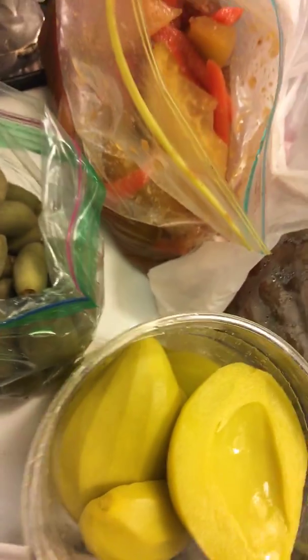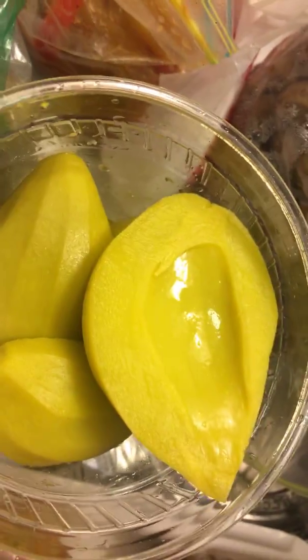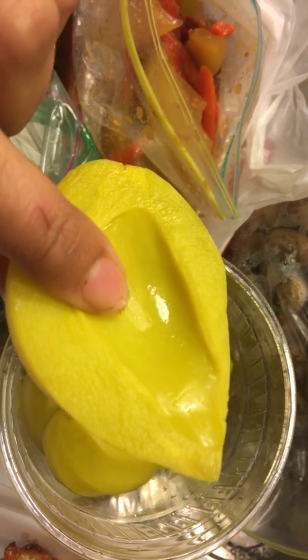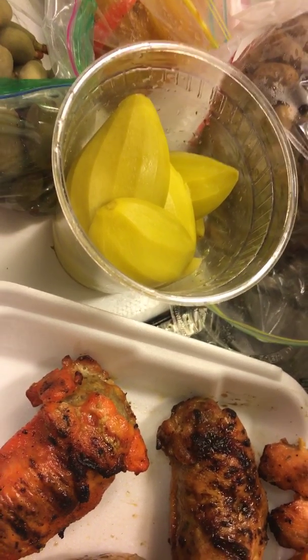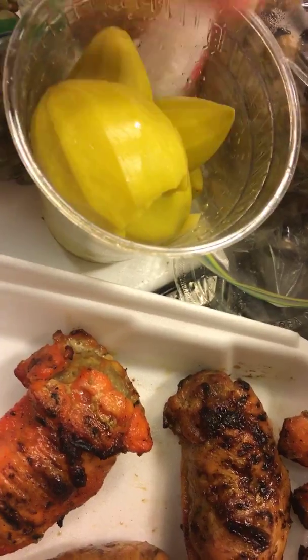Very crispy. You hear that? Let me try this one for you guys. Young mango. Pickle young mango. Crispy. Sweet and sour.